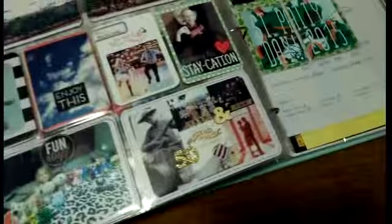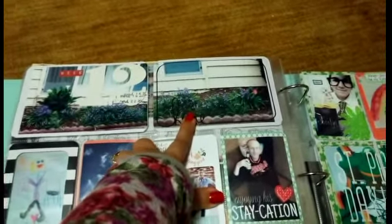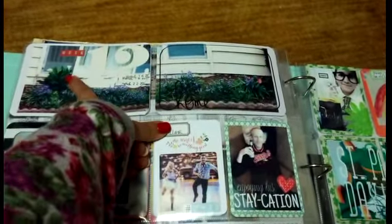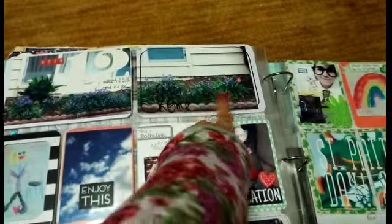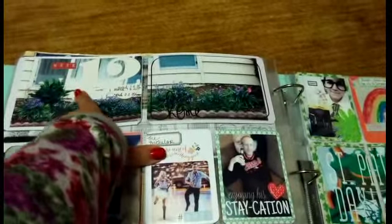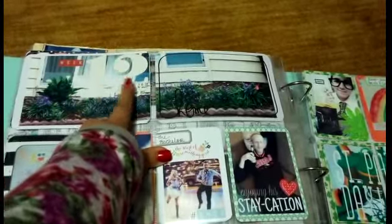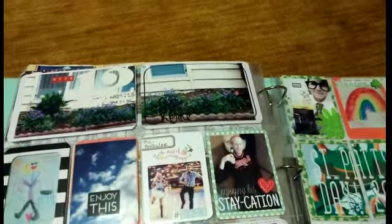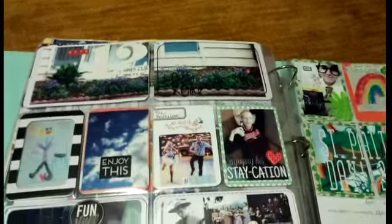And then for week 12, sorry, I have to hold the camera, so this is not that easy. My week 12 is a panoramic photograph of some of our garden in the front yard. I wanted to get some of the lilies, some of these bluish purple flowers, which I have no idea what they're called, and some tulips. And I used the Teresa Collins numbers up here and just put week 12. And then this home part here is an overlay from the Heidi Swap Becky Higgins mini overlay kit.